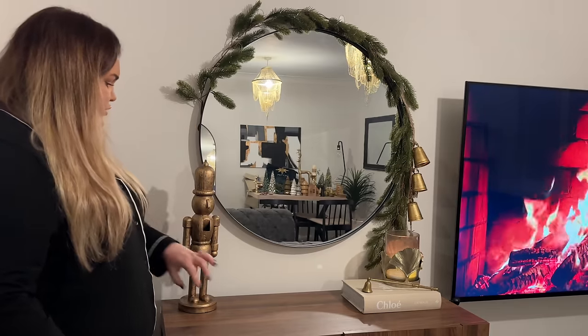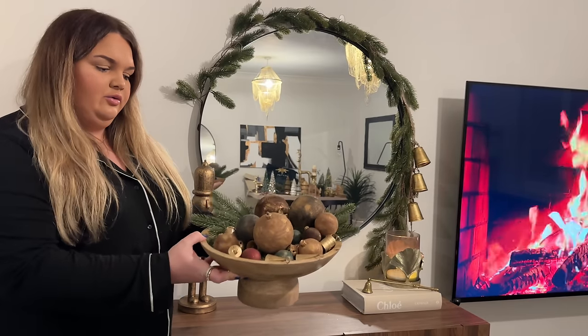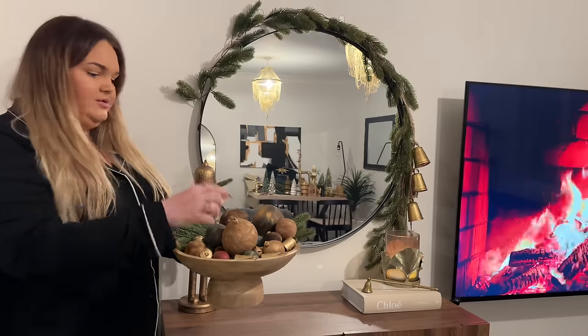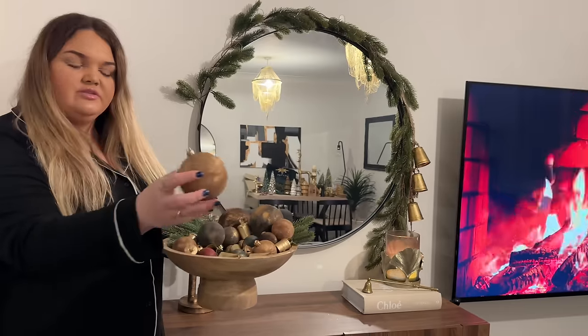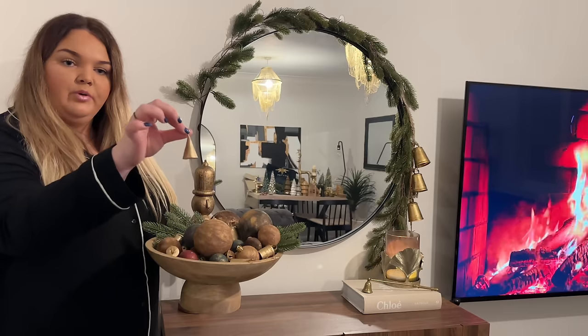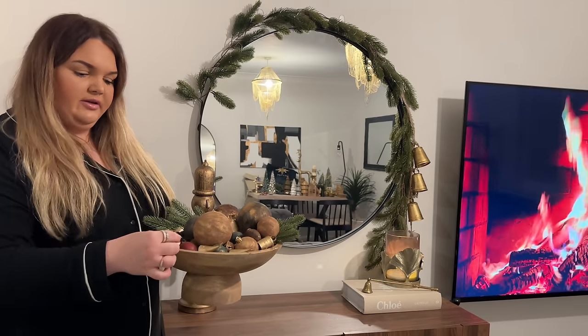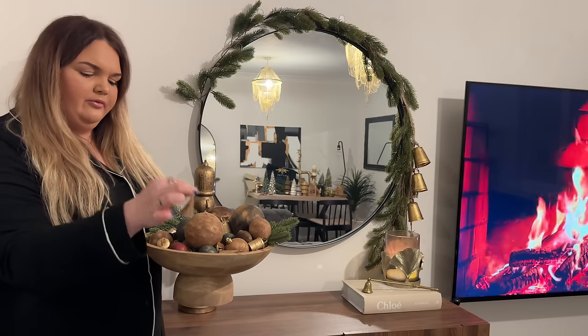And then I want to try my wooden bowl with the vintage ornaments in that we made. So these were the ornaments that we also made in the same video as the nutcracker. And we just made some cheap ornaments look really vintagey. I bought these little bells from Amazon. So I'll link those below. I think they were about £10 for a pack.